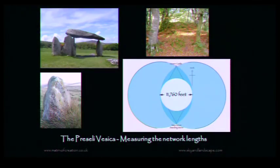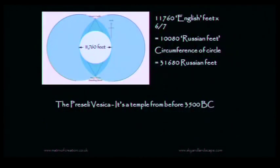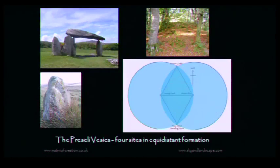And the answer is, if you average all of them, you get 11,760 feet. Now that in itself is an interesting number because it factorizes quite nicely. But it's not the number we're looking for. What we're looking for, if we use Russian feet, which is found in Russia, but all throughout northern England and in Wales you find sites that are based on the Russian foot, which is, if you remember, 6/7. To get it into Russian feet, which are bigger, you have to multiply by 6 and divide by 7. There's fewer of them. It becomes 10,080 Russian feet, which means the circumference of this circle, the world temple, is exactly what it should be, 31,680 Russian feet.